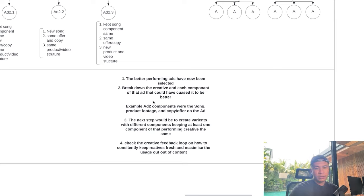So each new variation of this ad, we are testing a new ad, and we know which is the best performing bit of this. So we're now testing new components of the ad to continually build on top of these video ads. So what is the basic breakdown? The better performing ads have now been selected. Break down the creative in each component of that ad, which have caused it to be better. The next step would be to create variants with different components, keeping at least one of the components of the performing creative the same. So you have a baseline to go off.